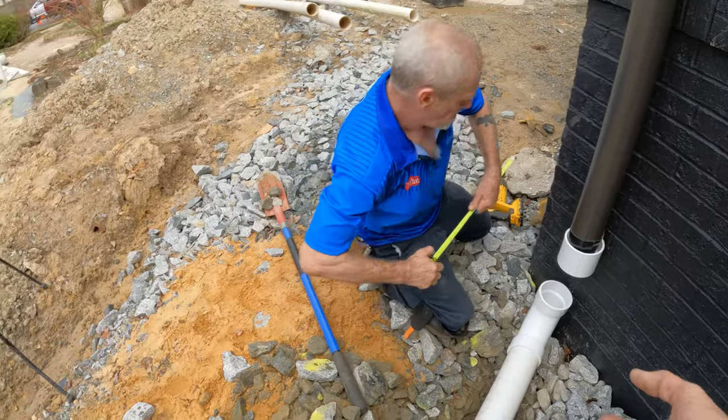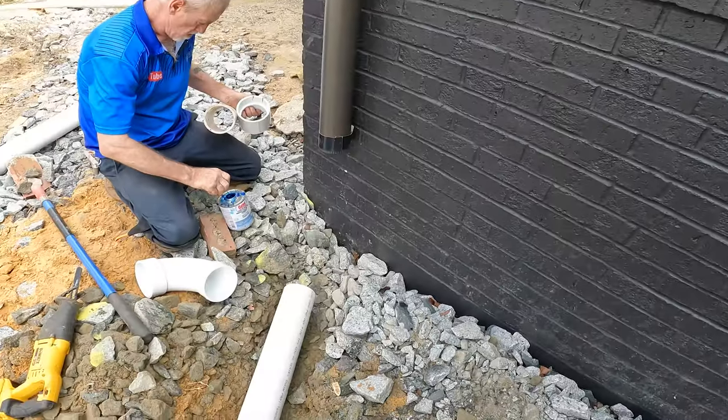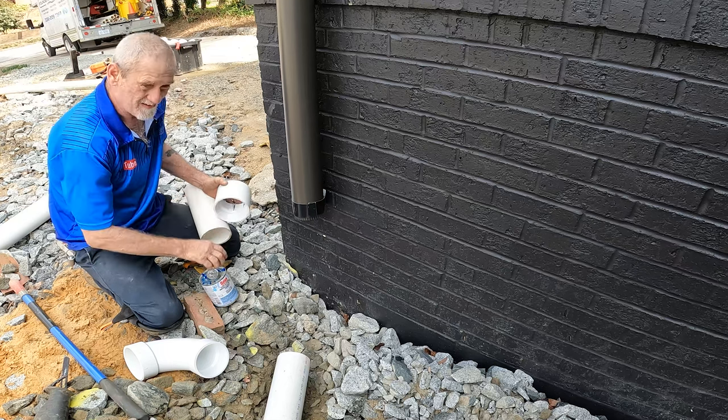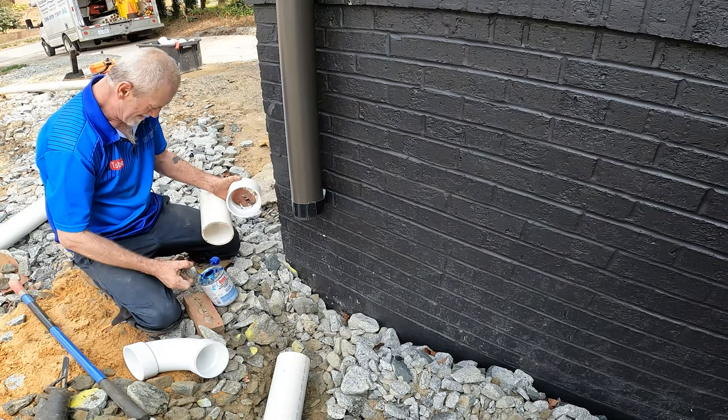About 10 and a quarter. All right, coming up. Oh, wrong end. Caught it on camera. Yeah, you did.